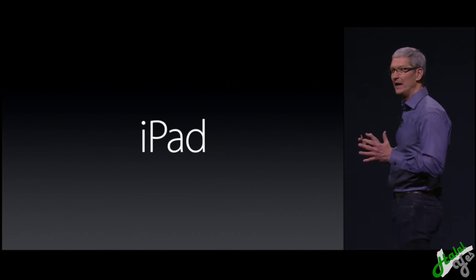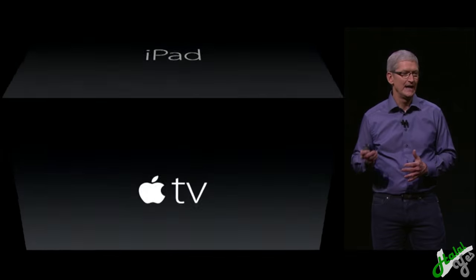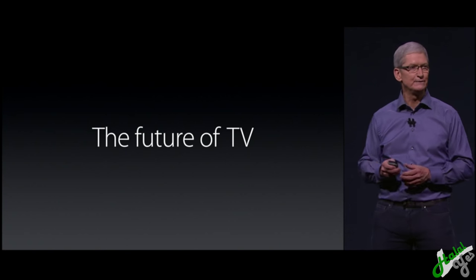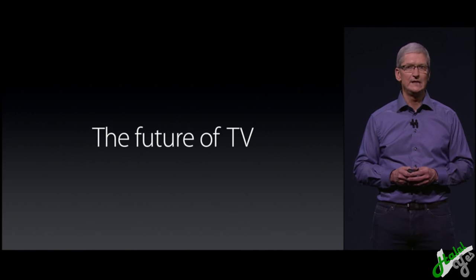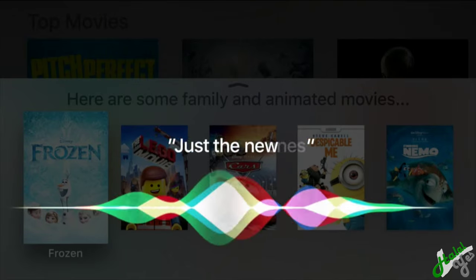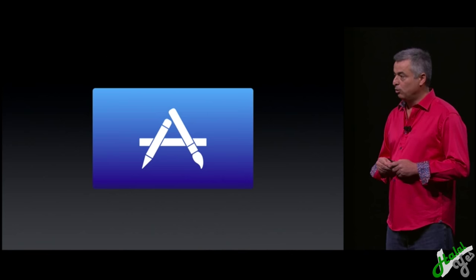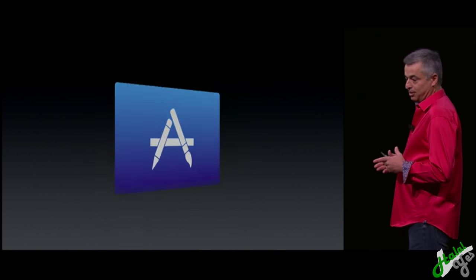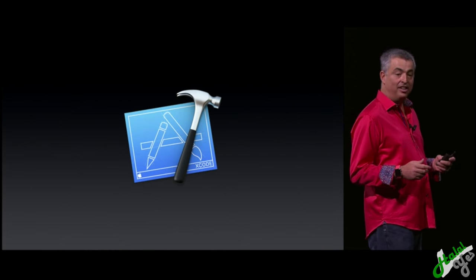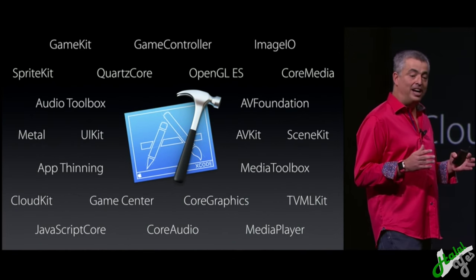I'd like to talk about an even larger screen, and that is your TV. The future of television is apps. Join family movies, animated only, just the new ones. We're introducing a brand new operating system for your Apple TV called tvOS. They use familiar tools like Xcode and they have access to great iOS technology.